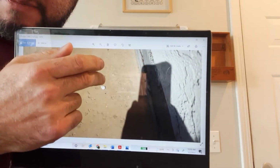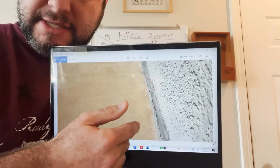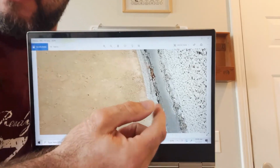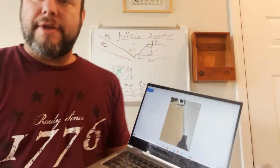It's been caulked before and this crack has reopened. That tells us it's a continuous, persistent problem. You can even see more of the caulking right there while you go through, boom, right? So those are all things that you're paying attention to as far as the actual house is concerned.